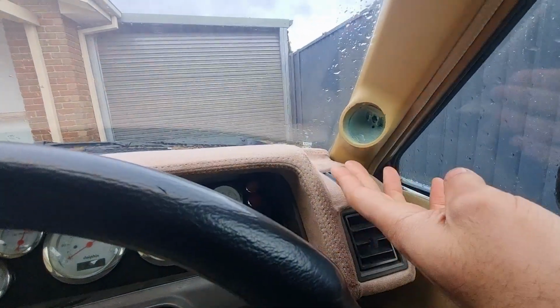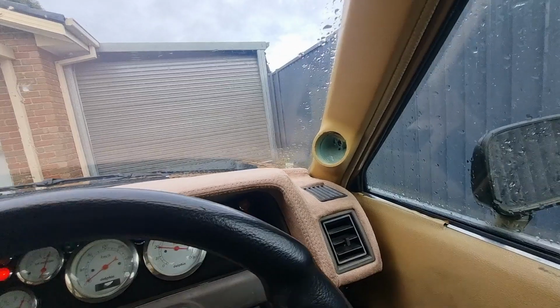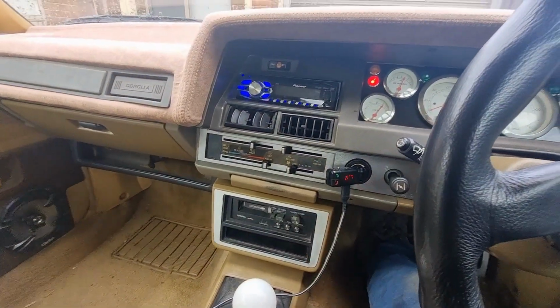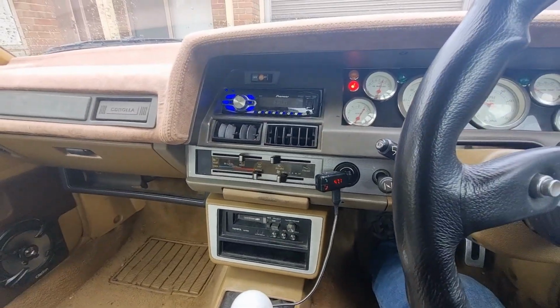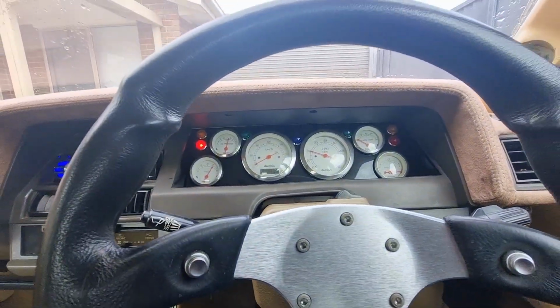Someone's moulded in bits for tweeters into the A-pillars. All done really well. Obviously there's no tweeters in there now anyway. Got me a little Bluetooth adapter for music and stuff at the moment, but we'll probably get around to putting a better head unit in it and speakers at some point. But who needs a working radio when you've got that 5K raw, mate? So yeah, she does sound alright. She's got a pretty good exhaust on it.